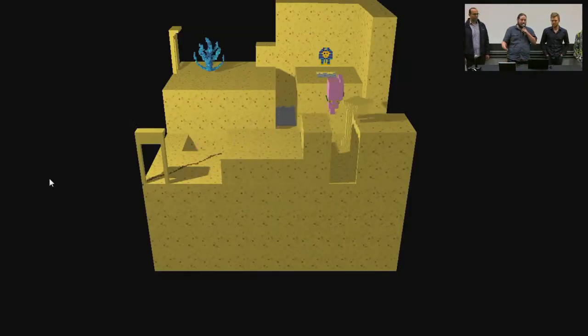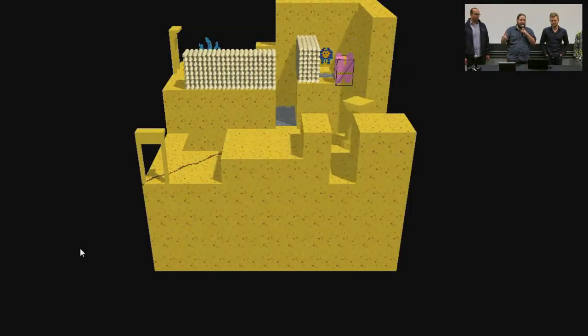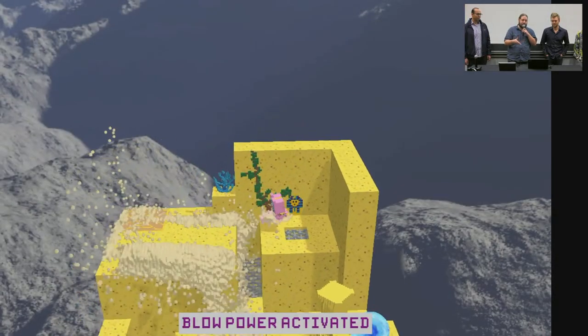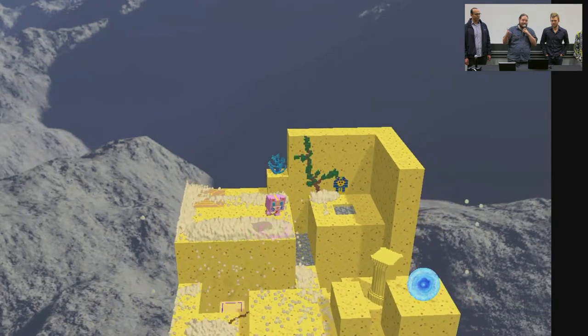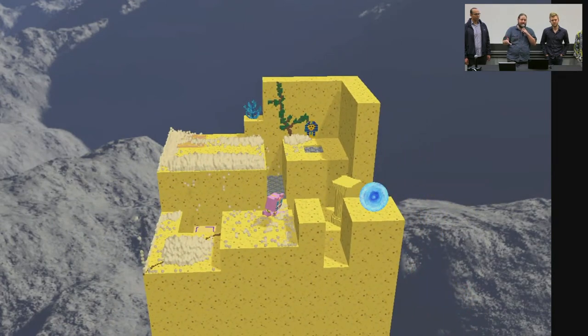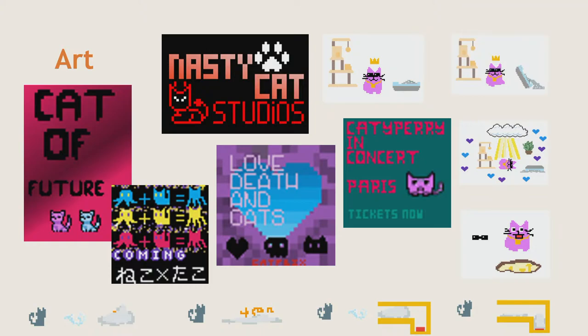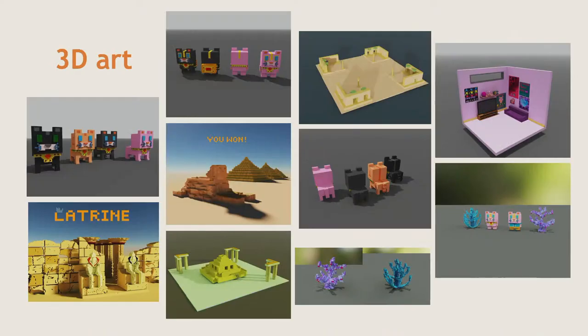So here we see the first level, how it looks a bit, and now we're already at later versions, so with sand, with the sky behind, with more items, etc. So it's really a progression we have here. We also did a lot of art for that, that you'll see in the game. So that's the 2D art, 3D art. We did all that voxel style because we thought it added a touch to the game, and it also wasn't too hard to work with.